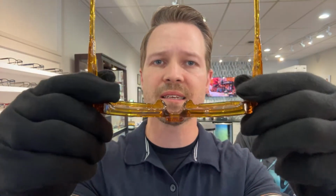This is a big, chunky design. I love the detail work, and look at how thick it is.